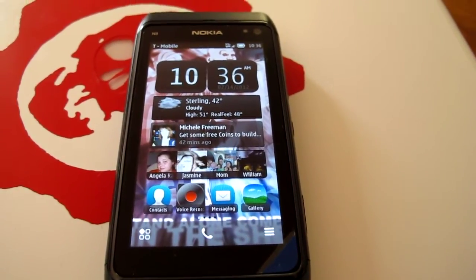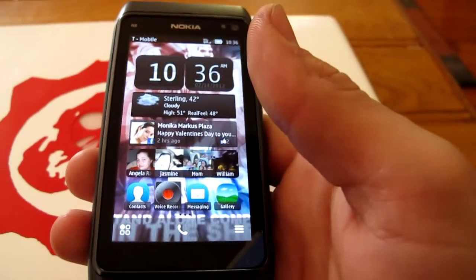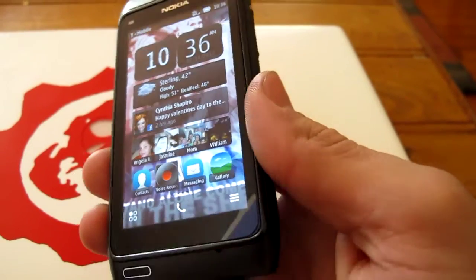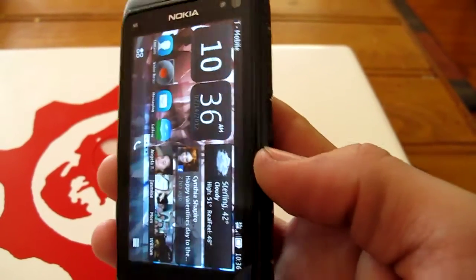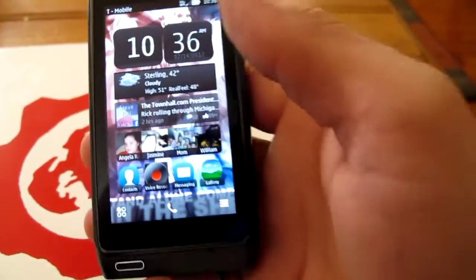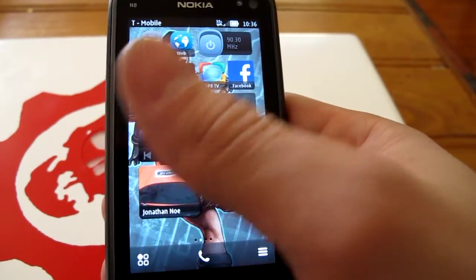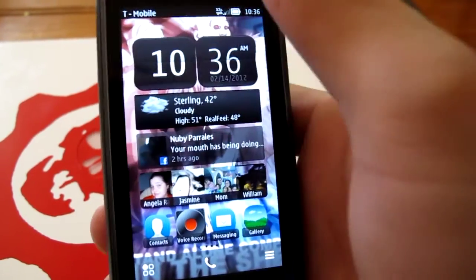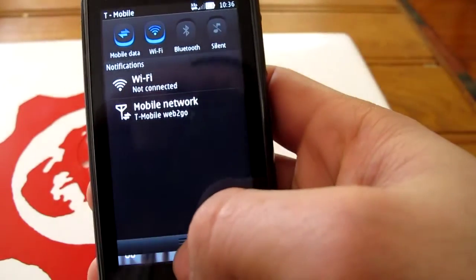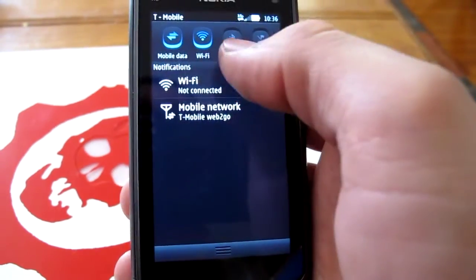This time we have the review of the Symbian Belle, the official released Symbian Belle. Previously I had done a review with the leaked version of the Symbian Belle, and as you all saw, it did have a lot of good things, but it did lack quite a few as well. Going through the main features, you're gonna be able to have 6 home screens, a drop down notification bar, notifications right here, quick buttons right here on the top.